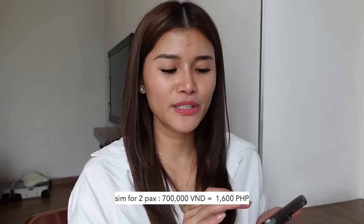Right after namin nagpapalit is bumili kami ng SIM ni Bards. And for the SIM, we paid 700,000 Vietnamese dong, or it's equivalent to 1,600 pesos. Dalawang SIM na siya, unlimited data for 8 days.